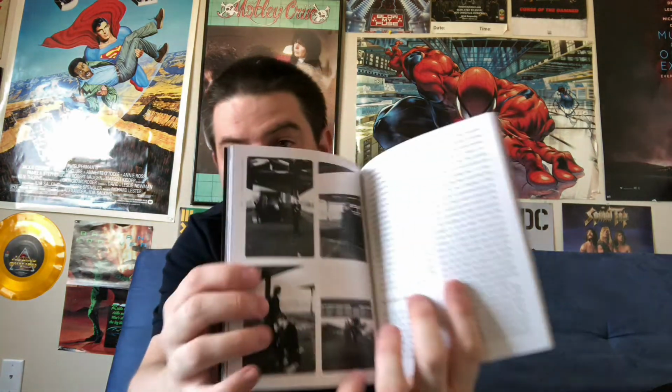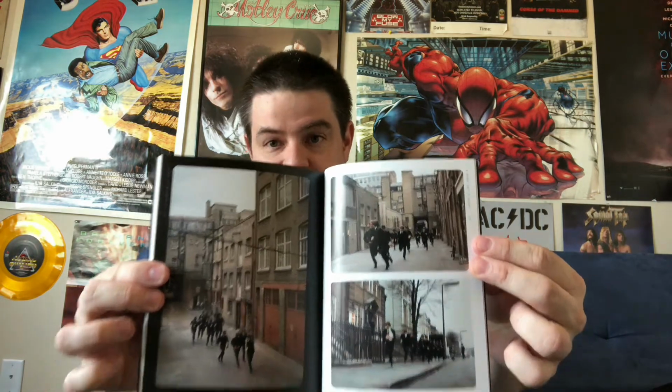Here's a great shot of director Richard Lester. He would direct their second film, Help, and then he would also go on to direct the second and third Superman movies starring Christopher Reeve. So he's a guy that certainly kept busy in his career. Just going to show a few sample pages in here so you can get an idea of what's included. And here's some rare color stills. The film itself is in black and white, of course.